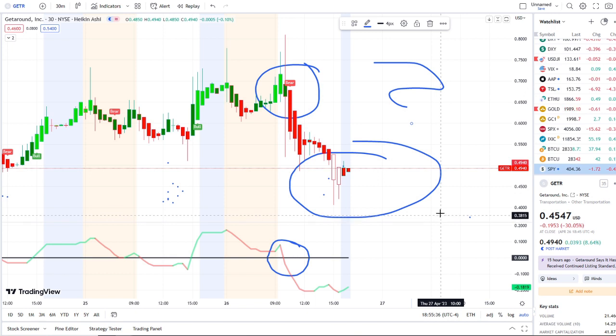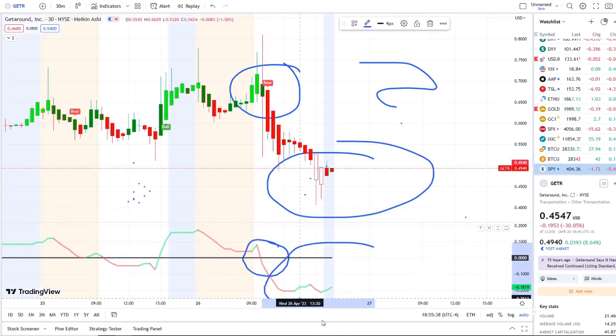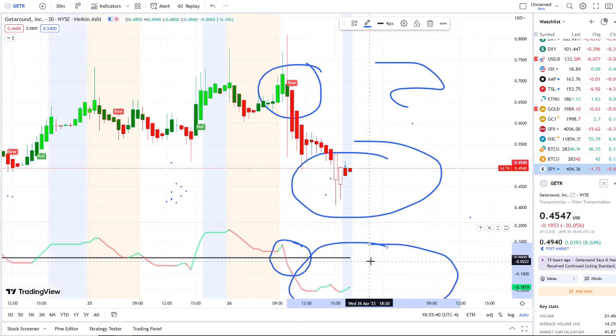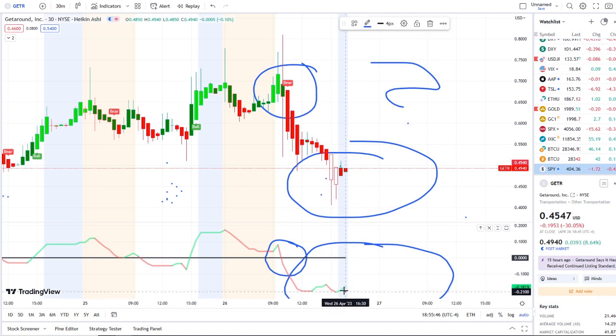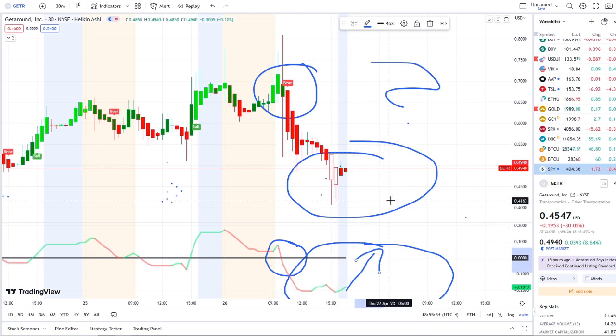Well, the first thing is these outflows are dominating again on the 30-minute, and it's going to be crucial for the bulls to pull this back up towards the midpoint and actually cross over it, guys. It's at negative 0.18 of outflows, and outflows dominated all day.